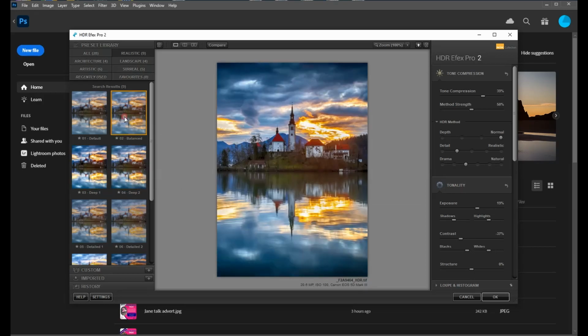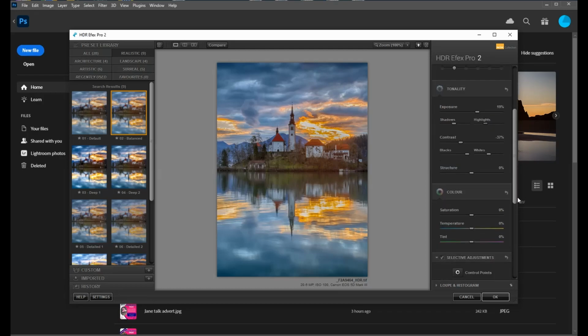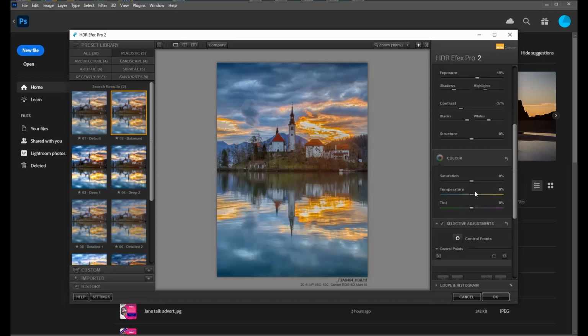These tend to look too much, so I often find the balanced works well. And we can play around with some of these if we want to. I can tweak some of the highlights perhaps. Let's take some of the highlights down just a touch, because it's still very bright in the sky there. And I think the contrast for this image is fine. There's not much else I really need to do with it actually.